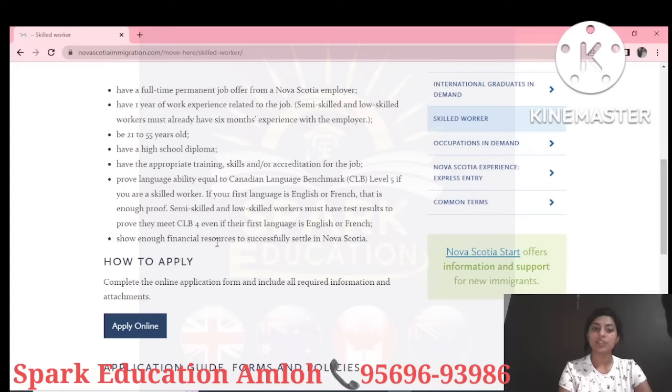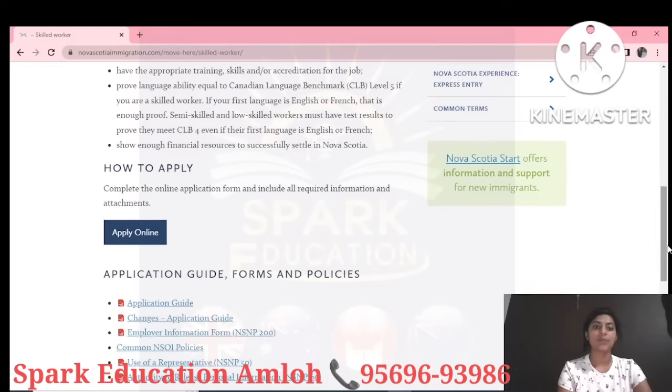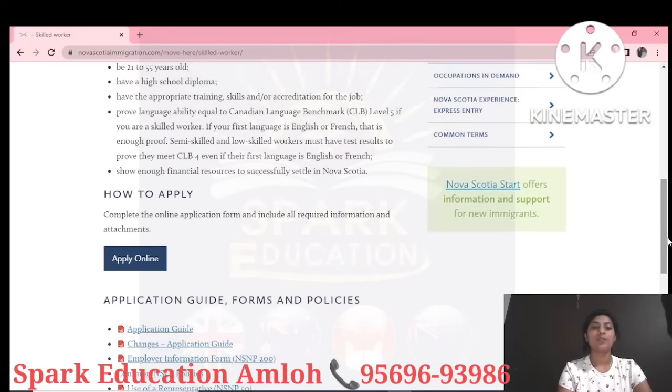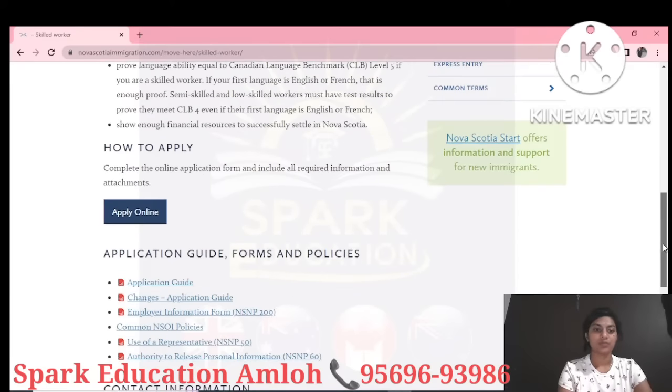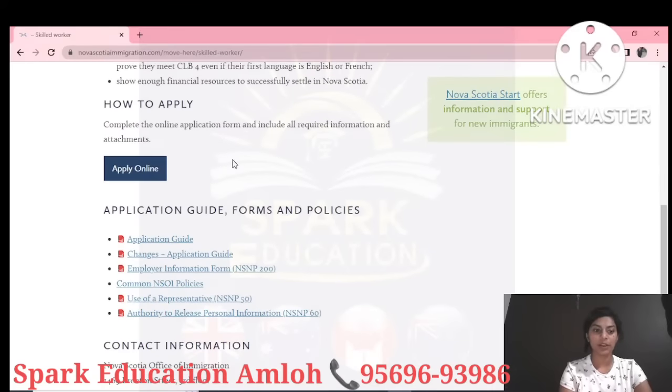Show enough financial resources to successfully settle in Nova Scotia. You have to show your funds. If someone else is moving with you, for example your spouse or your kid, then you may have to show the financial resources for them too. You can check that right here too, and you can apply right here.